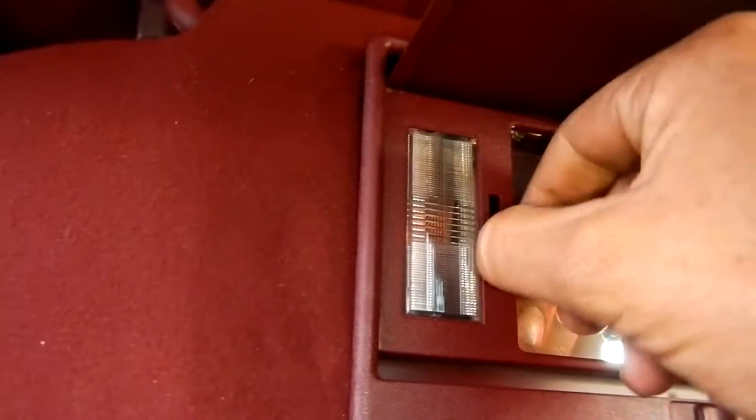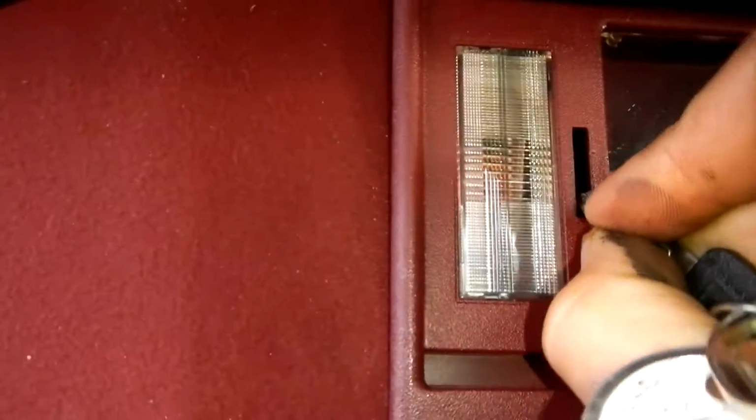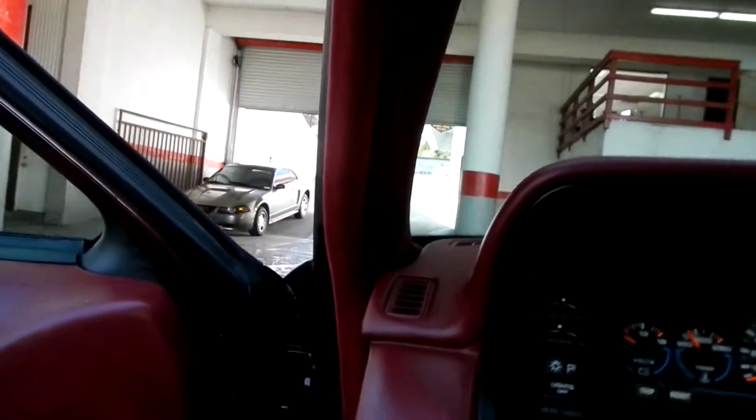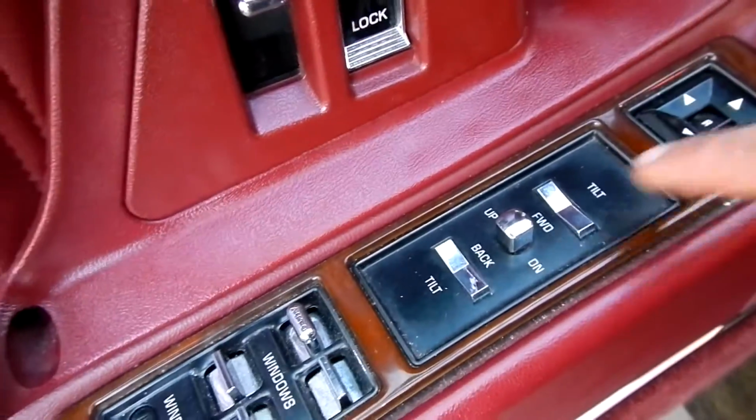Headliner is in beautiful shape. Oh! And how do you do this? Oh, it was glue. There we go. And this piece would go underneath that, and that would hold it up. So, all that's in great shape. I'll put that on there. I'm done here.